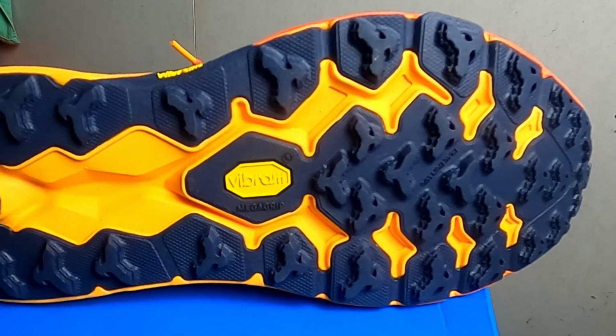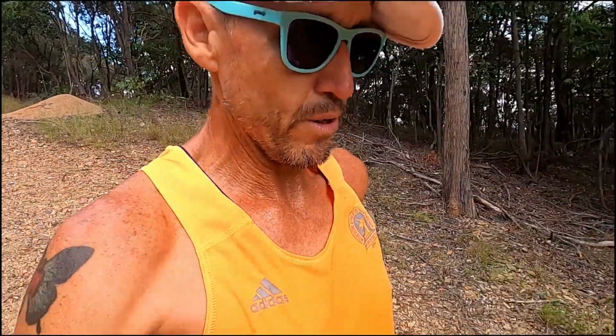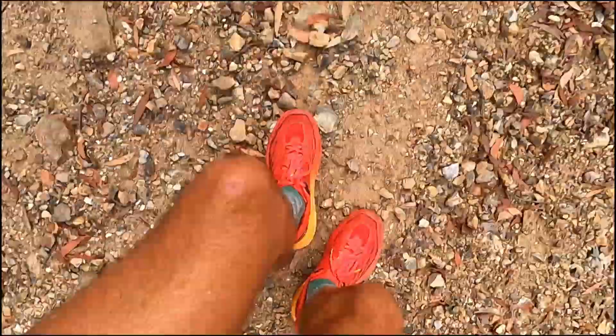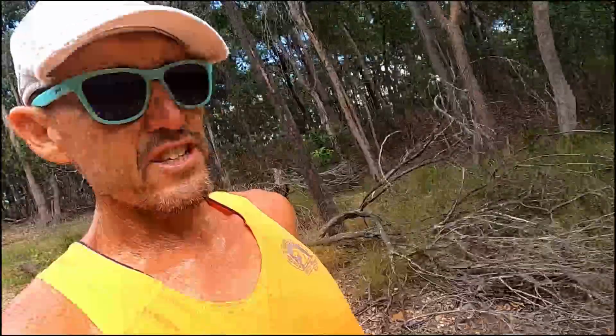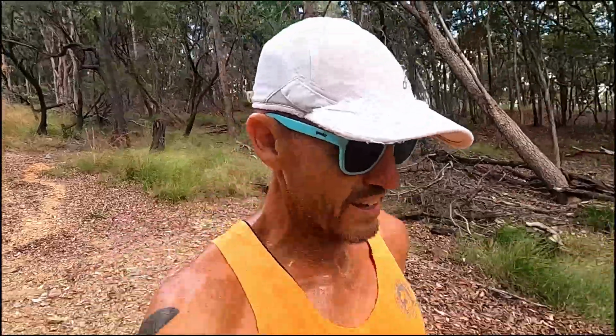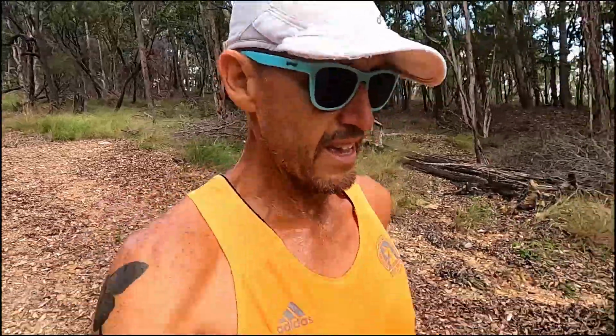Traction wise with those lugs, I found them so far really good going uphill and excellent on this looser gravel going downhill. That has to be a good thing. Are they going to get the nod for Yandina 50? I am warming to the fact that I might use them, so stick around and see what my decision is on that.